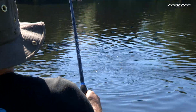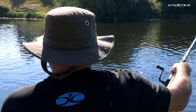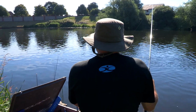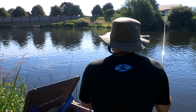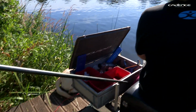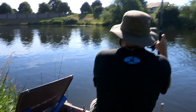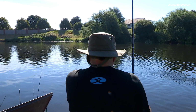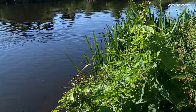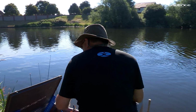One thing that's really obvious since I last came here, which was probably, well, definitely over 20 years ago, is how accessible it is now. You're allowed to park behind your peg, and they've built these fantastic platforms, so the fishing's really comfortable. Certainly more comfortable than it was back in the day when you were wading and standing in the river. So you've got to say the access and facilities here are absolutely bang on.